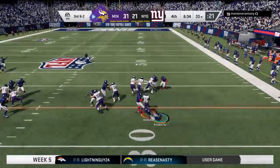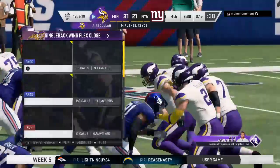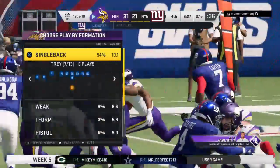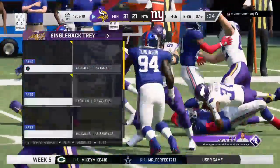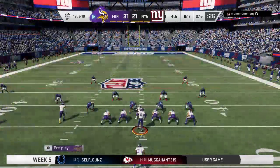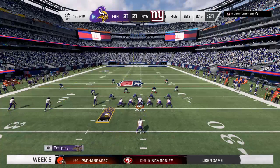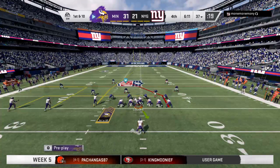They'll run here. Abdullah. And he will have a first down as they get him to the ground at the 37. Just 4 yards on the pickup, but that's good enough to extend the drive. Line of scrimmage, the 37 on 1st and 10.